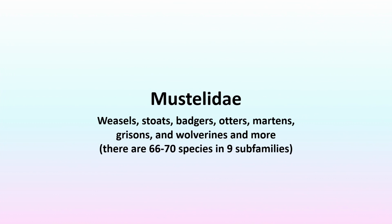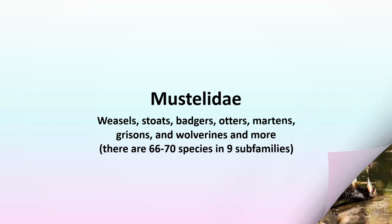Next are the Mustelidae, and these are weasels, stoats, badgers, otters, martens, grisons, wolverines, and more. There are 66 to 70 species in 9 subfamilies in this family. So let's look at a few of them.